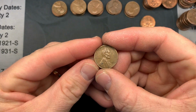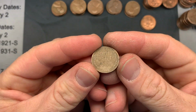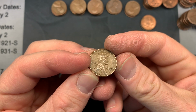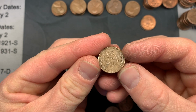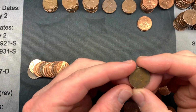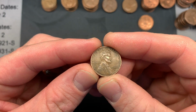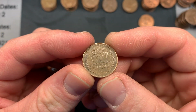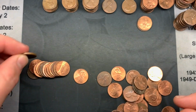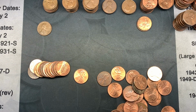A 1957 Denver Wheatie right there. Another young one, but still very cool. Just a couple rolls later, and we have another Wheatie. It's a 1952 Denver. Little bit worn, but still, we will take it. Hopefully it'll fill a spot in those folders.